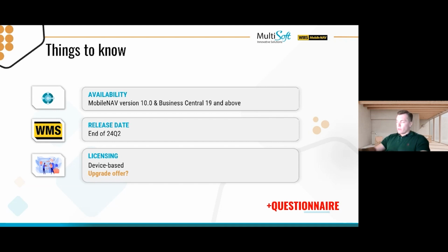Licensing. So currently, our approach is to remain device-based. As you most probably know, MobileNAV is licensed device-based. We were considering a one-off module fee and above that the number of devices, but currently our stance is device-based.